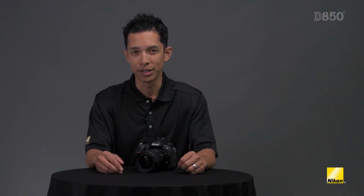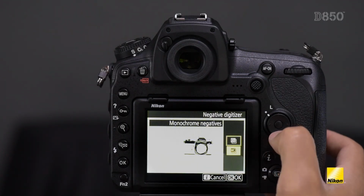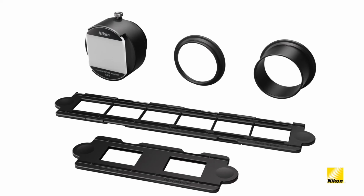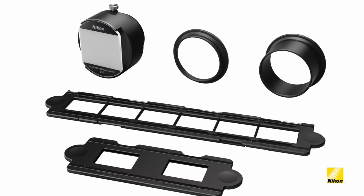One other built-in feature that's new to Nikon DSLRs is something that'll help photographers who have a large amount of old negatives that they've always wanted to scan but never found the time. It's a film digitizer mode which supports both color and monochrome negative film. By using the new ES2 film digitizing adapter and a Nikkor micro lens, you're able to easily convert negatives into 45 megapixel digital images. The D850 will automatically reverse the colors and store them as a finished JPEG file.